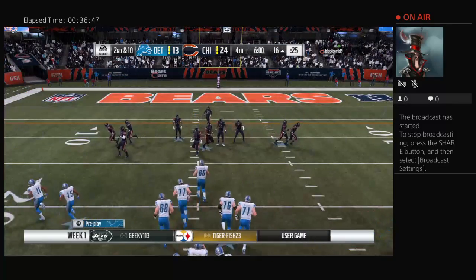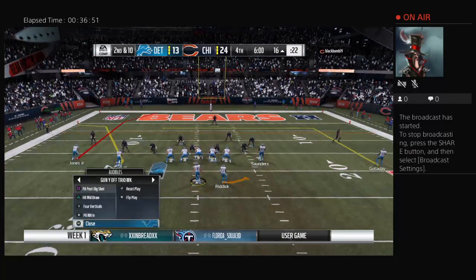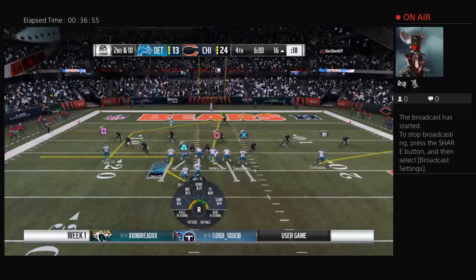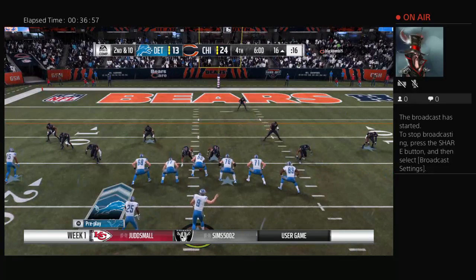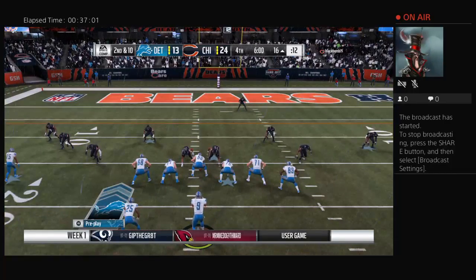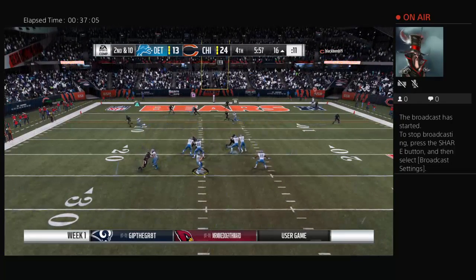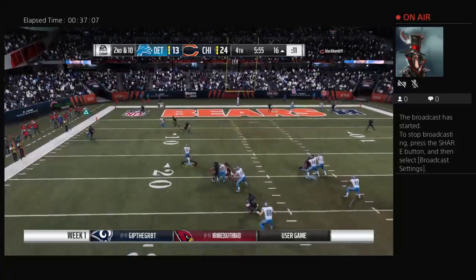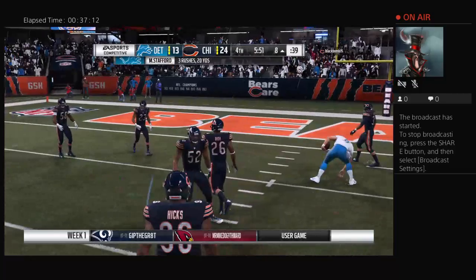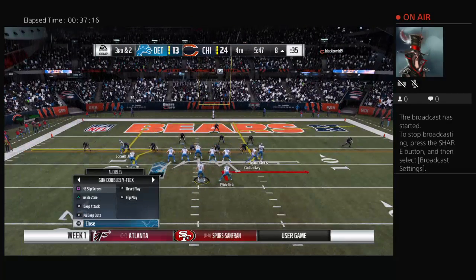After the incomplete pass, here now is 2nd and 10. Throwing again, Stafford. Steps away to his left. And he's able to work it here to the 8-yard line. He turned that into a nice gain. Gets him 8 yards closer for third down.